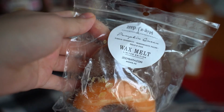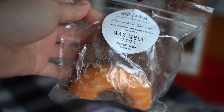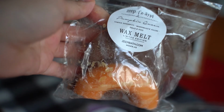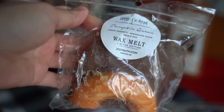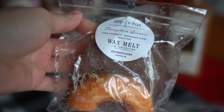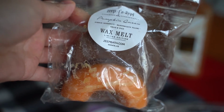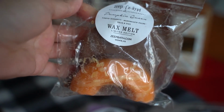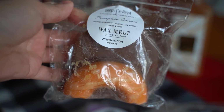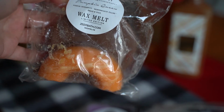I think that the marshmallow filling in this versus the Pumpkin Donut Shop from Bath and Body Works, just to kind of give you guys somewhat of a comparison if you have Pumpkin Donut Shop, this one is less of that yeasty donut and more of a creamy marshmallow donut. It's like if you took a pumpkin marshmallow donut, it's if you took a donut, cut it in half, and you put a marshmallow fluff filling in between. That's what this smells like.